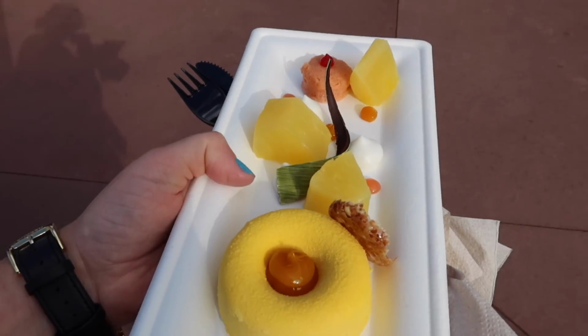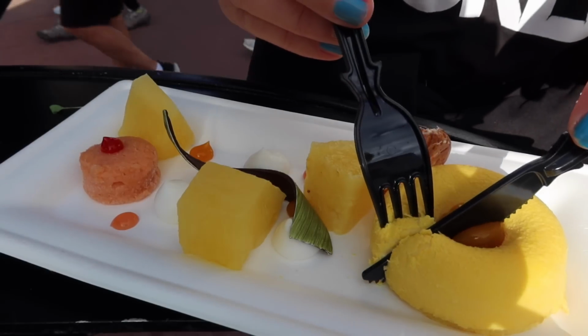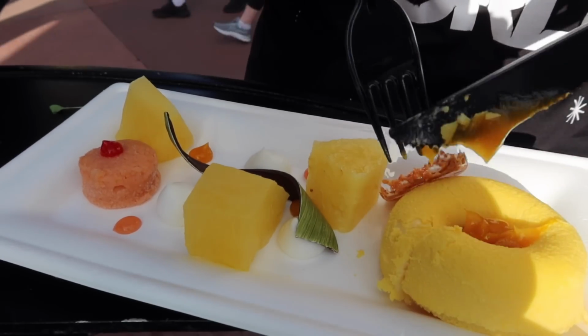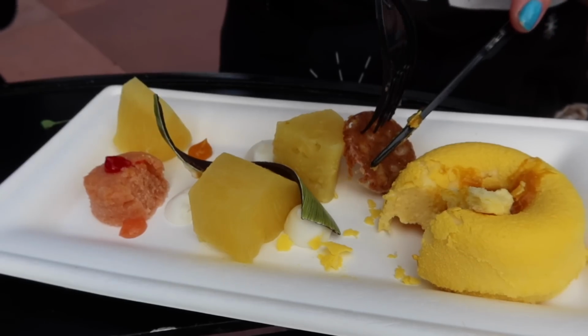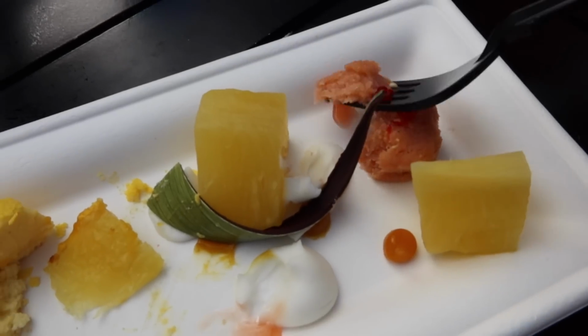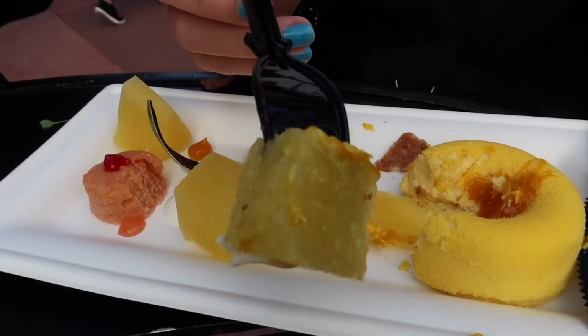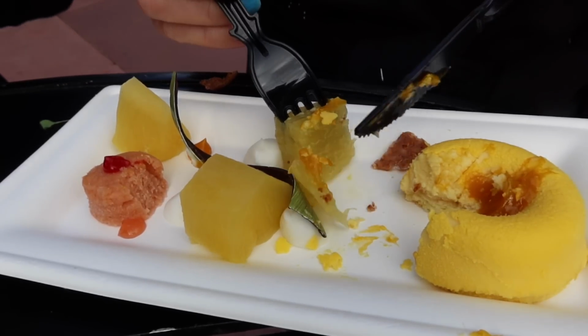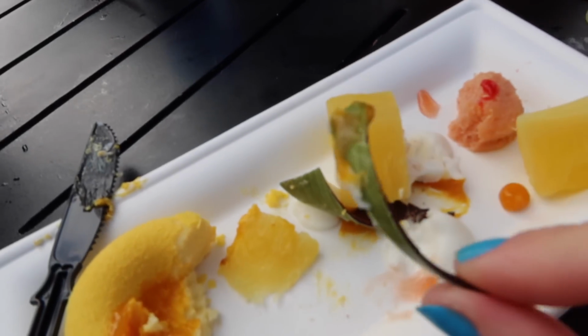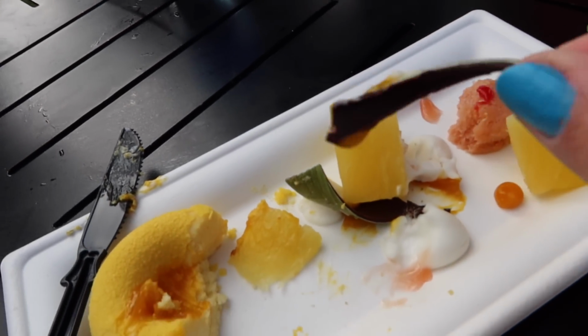Interesting. It's all really fresh and nice and light. It's a small dish with little bits, but the flavors go really well together. It's very tropical and just like fruity, soft, gentle flavors. The compressed pineapple basically just tastes like normal pineapple, and this part that looks like a leaf is a piece of chocolate. It's like a sliver of chocolate.